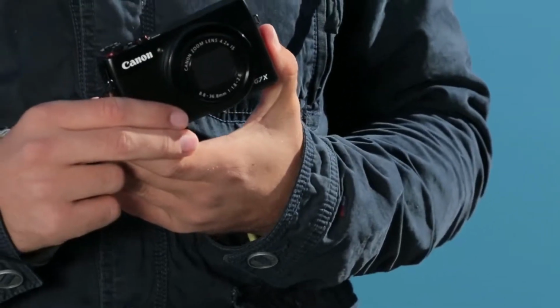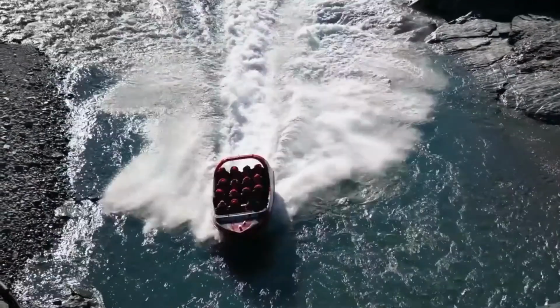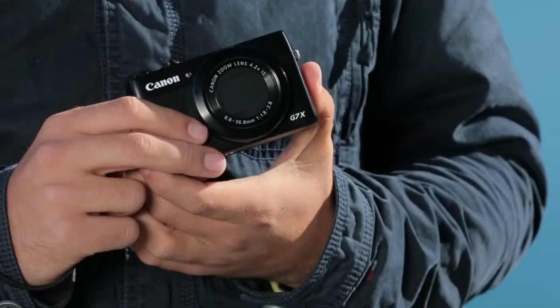I'm here in New Zealand with Canon's latest G7X. It's their most powerful compact camera to date, and I'm absolutely amazed with these results. The sensor is a 20.2 megapixel backlit CMOS, and it pumps out 6.5 frames per second, powered by the latest DIGIC6 processor. Pretty amazing specs for such a compact camera.